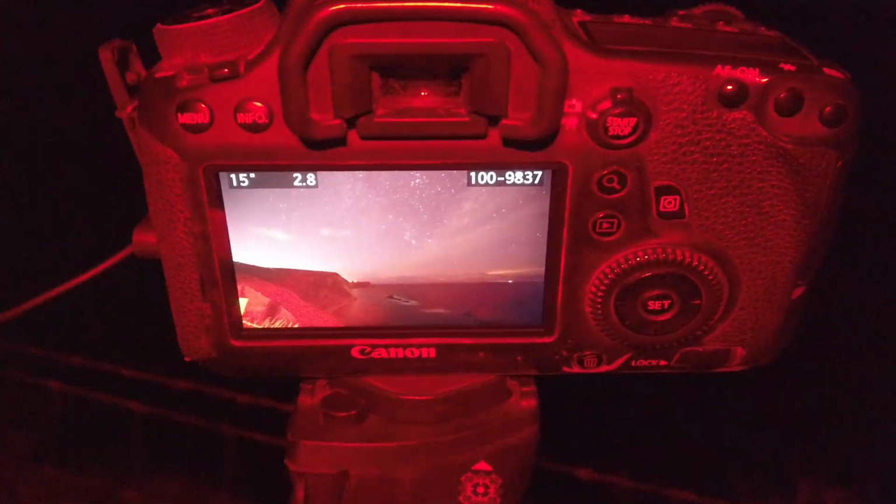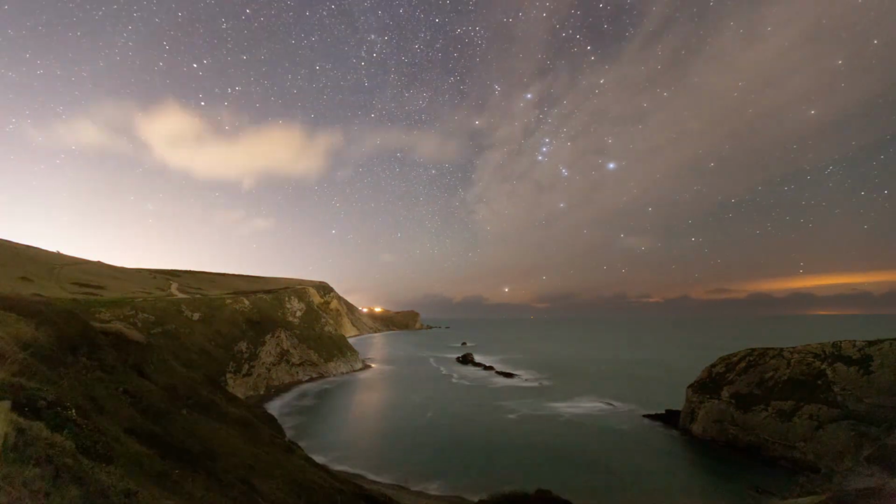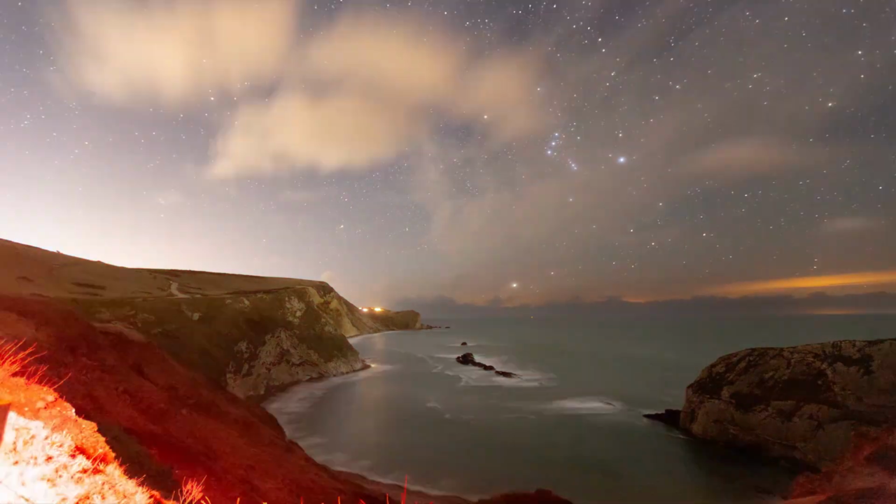Once I reached Man O'War Bay, I decided to make my first composition. I quickly set my time-lapse camera and explored a few different viewpoints. Orion at this time of night was in a good position, so I took a few pictures from the top of the cliff and then wandered closer to the water's edge for a different viewpoint.